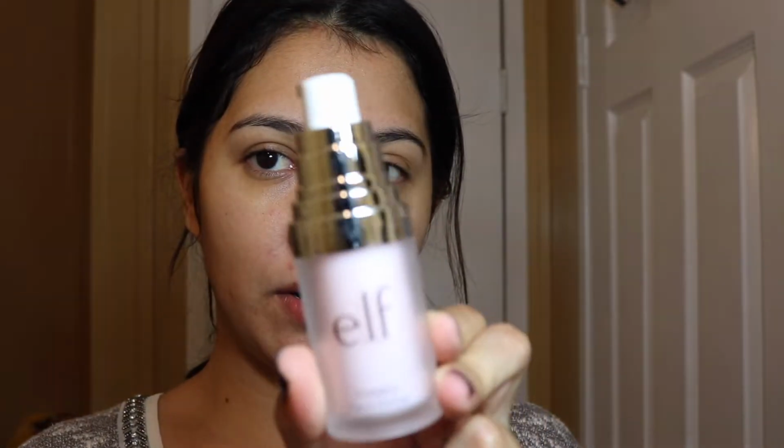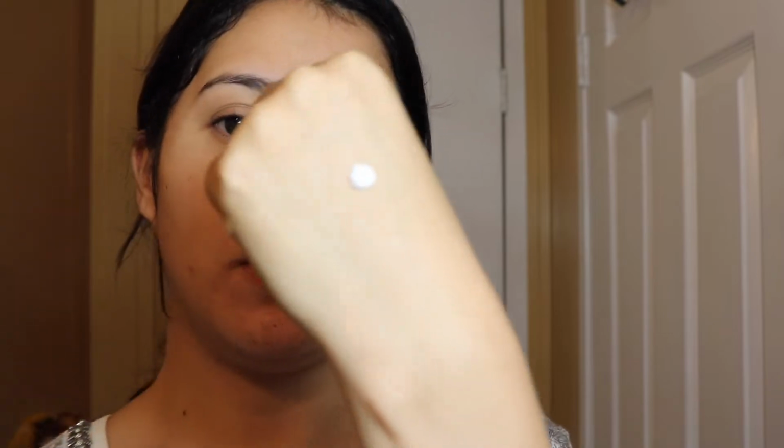Next up, I'm gonna use my e.l.f. Poreless Face Primer. Swatch that. That's all you need. Seriously, and it also says on the back of the bottle, and you don't need a lot, because if you watched my last video, I was an oily hot mess. So I'm just going to apply this where I have the most pores, where I want to minimize my pores, usually around my cheek area and my jaw and my forehead.